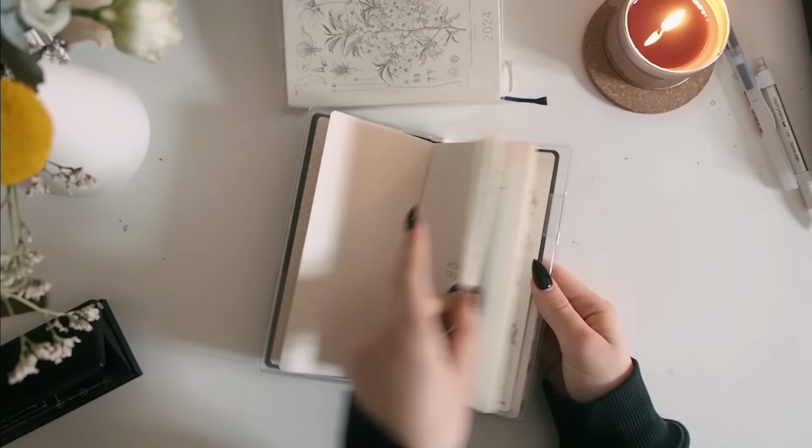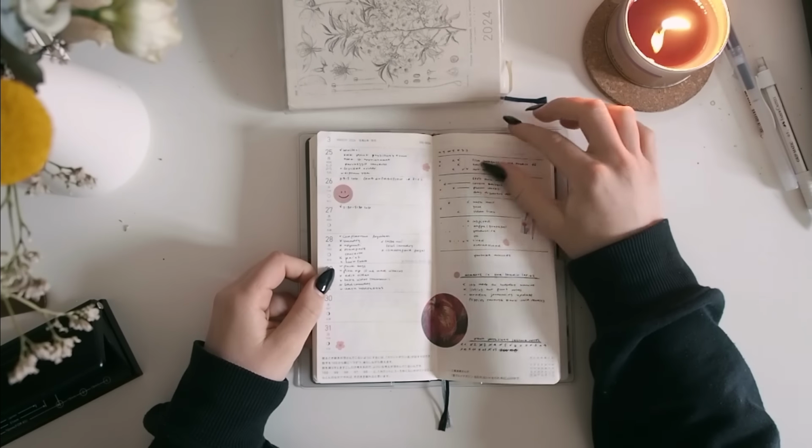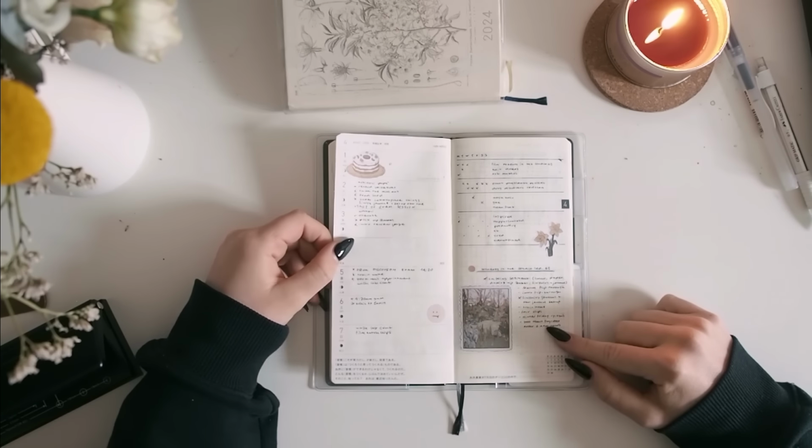The weeks, I think, has some nice spreads this month. So we're going to start, this is the last week of March, so this is the last you will have seen, and then we start with April. I designed some stickers at the beginning of April. They are on my shop.